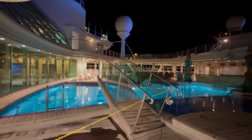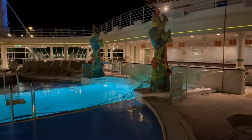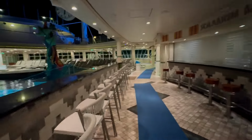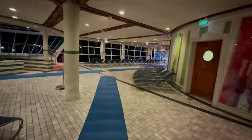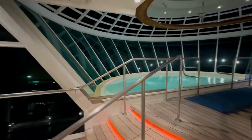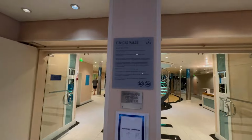Even for an older ship, the adults area was pretty good size. And we actually hung out here a couple times during the cruise, and we were able to find loungers and all that, and weren't really having to fight too much. The only thing is, there was a pretty big smoking area in this part of the ship, and it can cloud you up sometimes.